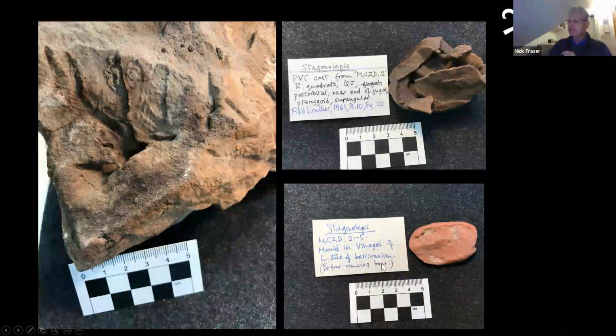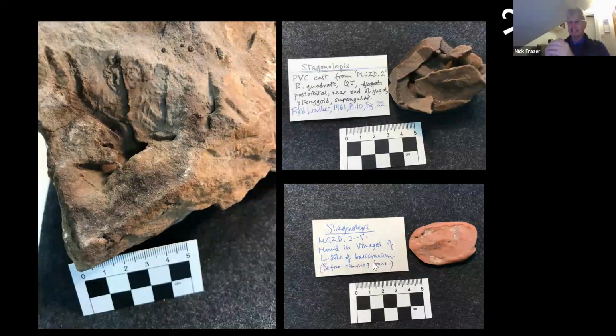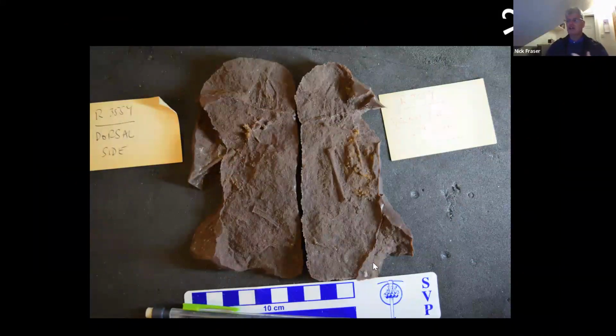And you'll also see that he was not averse to dissolving the bone out so that he could then get a much more complete cast. And so that was one of the classic techniques that he employed. And this is the sort of mold that he was able to produce.